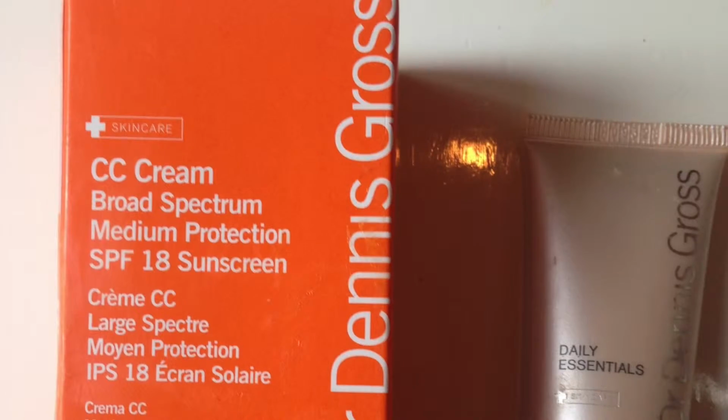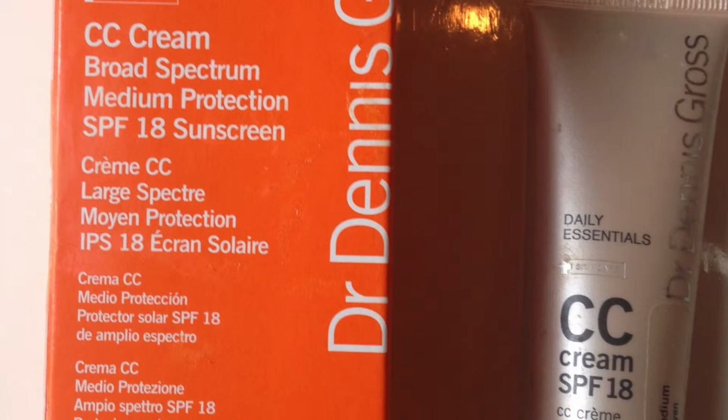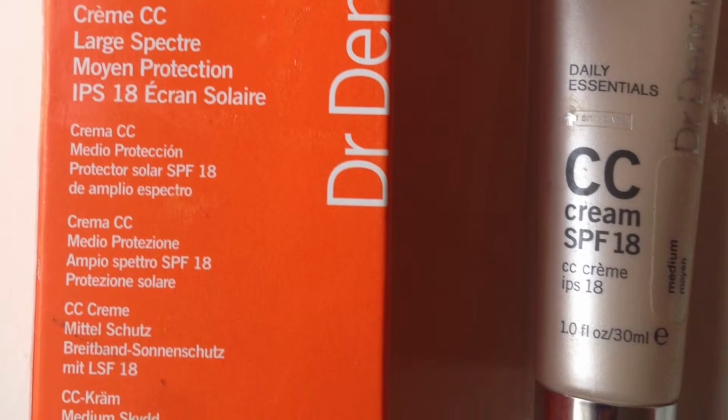And then I'll move on to maybe some oils. Oh yeah, there's another one. This is the Dr. Dennis Gross CC cream SPF 18. Basically, this is in the color medium. I got a sample. I do have the full size now.